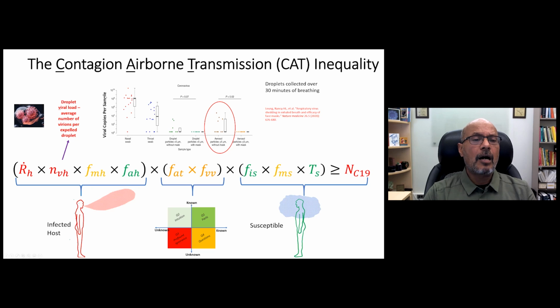So this is the number of virus copies per sample. What they did was they collected people breathing for 30 minutes, collected all the droplets that came out, and then did a PCR test on it to see how many copies of virus they could find. Basically, you can notice here, focus on this, aerosol particles less than 5 microns without mask.